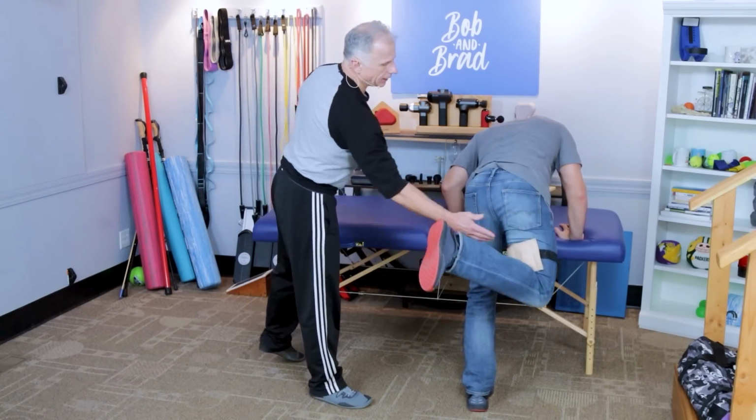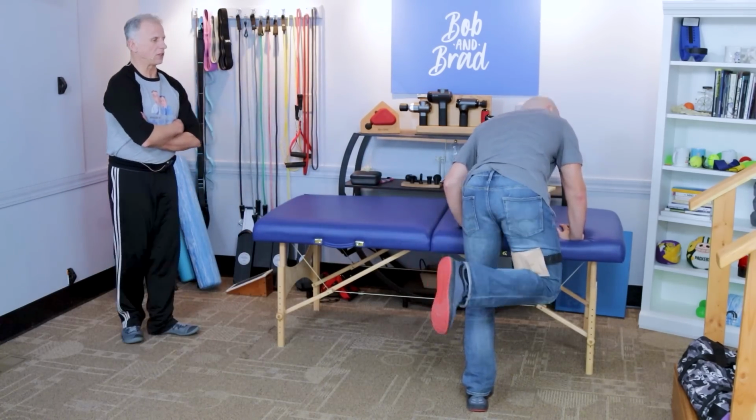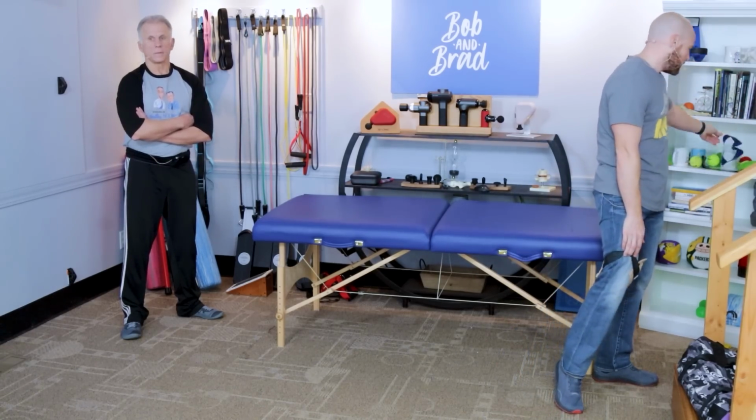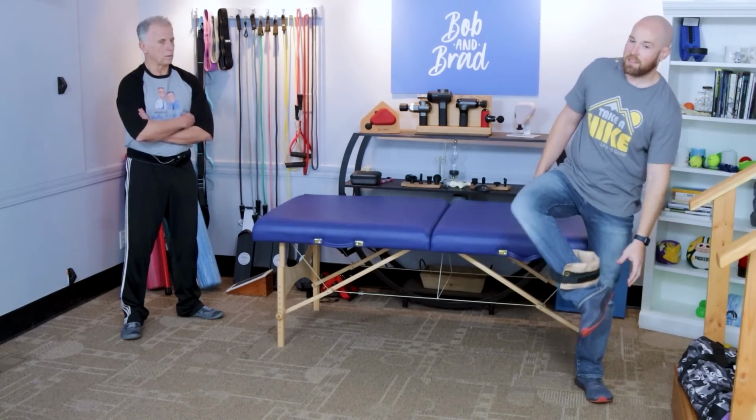You can put it above the knee like that so that you get resistance that way. Yeah, so you can do that, or you could take a loop band and just put it above your knee on both legs as well. Just a way to add some more resistance.